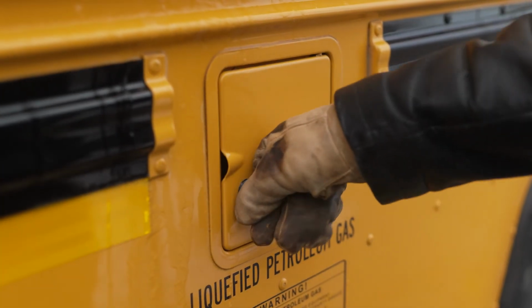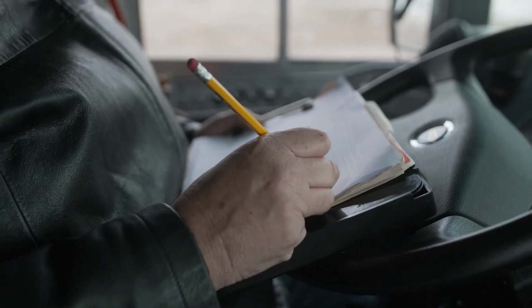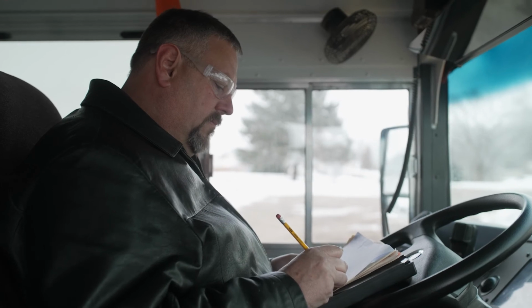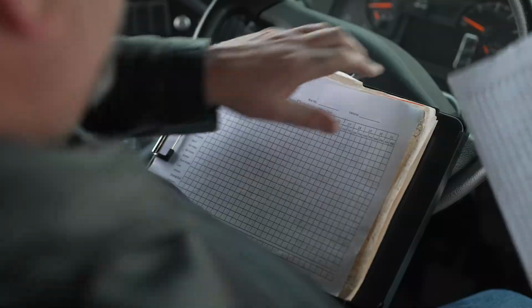So the next time you ride on the school bus or walk into a warm building or drive down a nice smooth road, you can thank propane, the clean American-made energy source. Propane, it's the cool fuel.